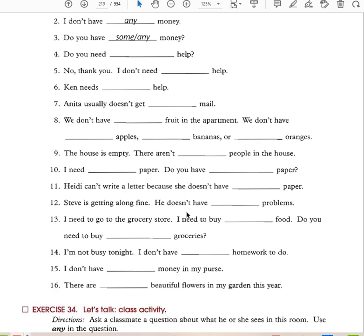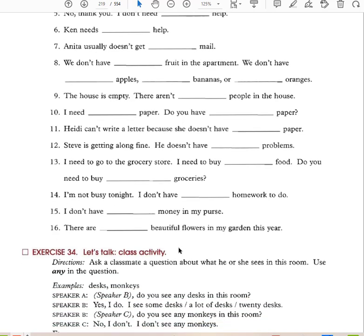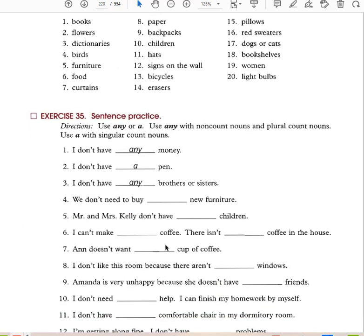So you can use any to mean none. Okay? You cannot say he doesn't have no problems. You have to say he doesn't have any problems. That's a double negative. So we don't have double negatives. We always say he doesn't have any problems. That is a common mistake that you'll hear. Even native speakers make that mistake.